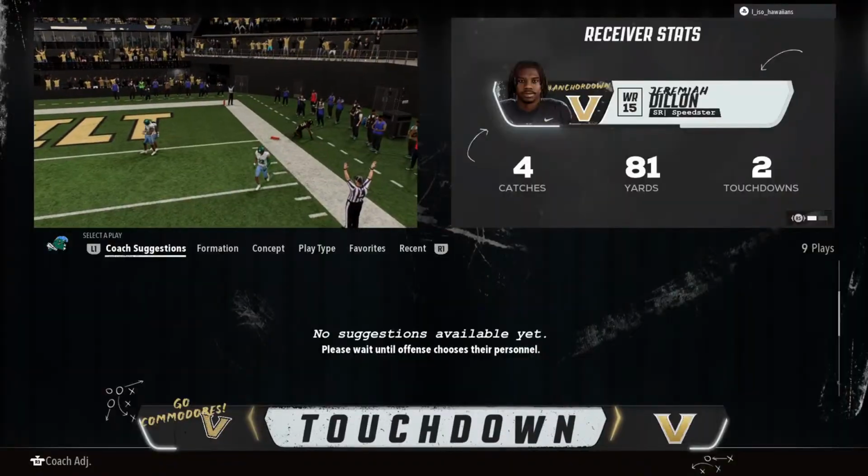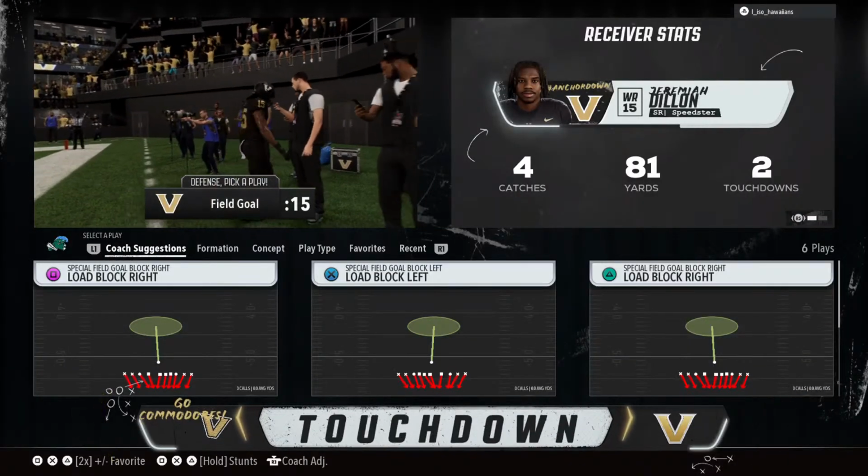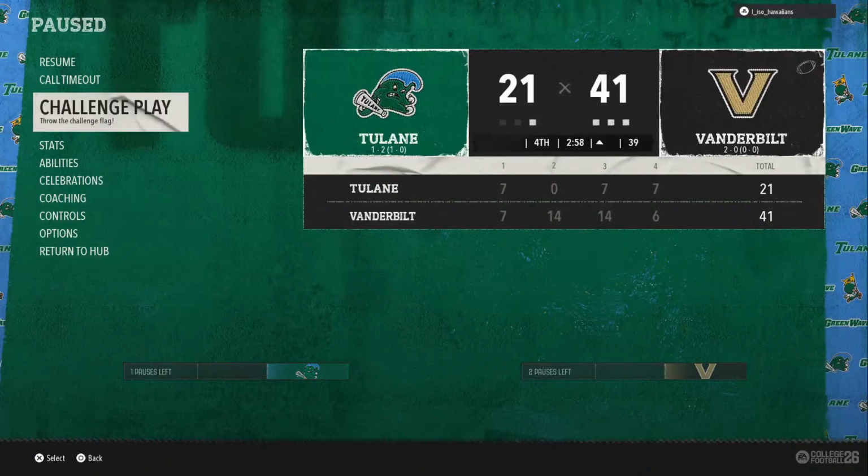Oh my God. The offense cashing it in on that drive. No way. No way he got a foot in bounds.